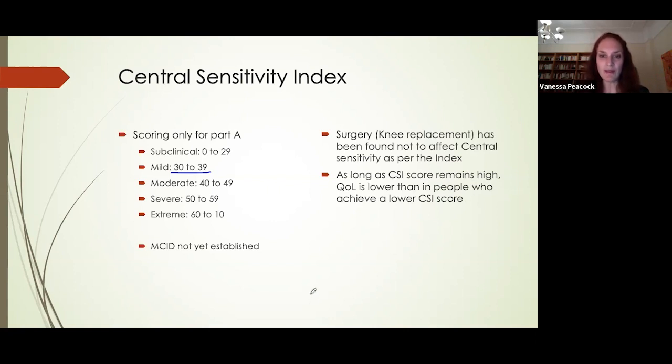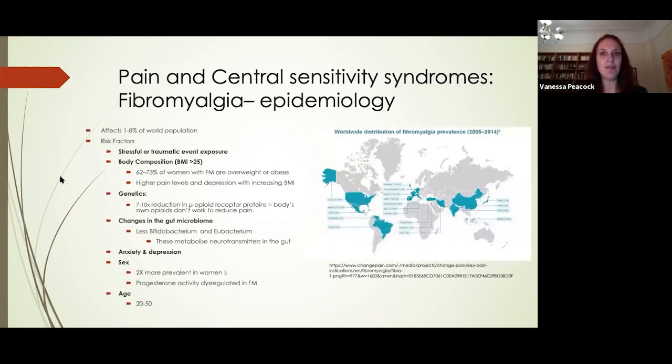And so we know that as long as people still have a high score on this questionnaire, they don't have a very good quality of life, regardless of other interventions that they might have received. Okay, so this is our general overview of pain itself.